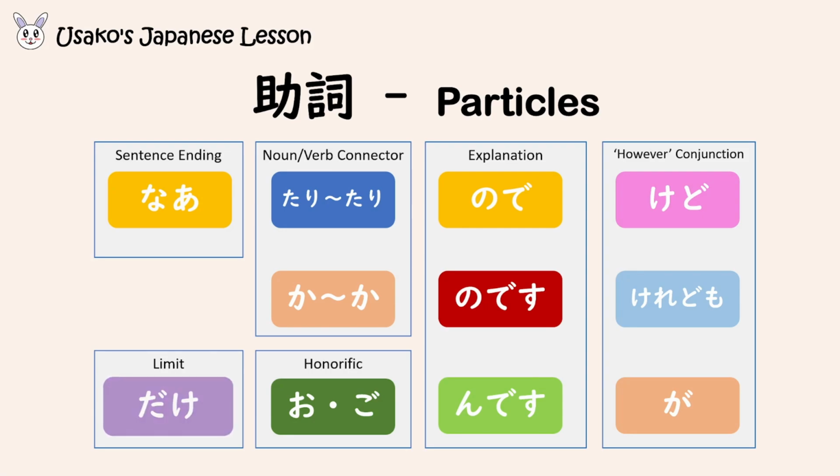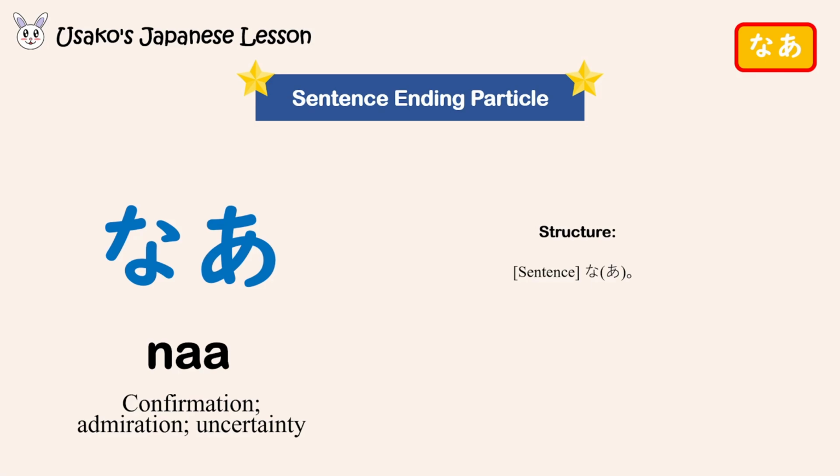な、だけ、たり、たり、か、か、お、ご、ので、のです、んです、けど、けれども、が、な。な is used at the end of a sentence and the meaning will vary depending on the context and how you say it. Na can be used to ask for confirmation like right? Na can be used to show your admiration like wow. It can also be used if you're not certain about something. This is similar to how you would use ne, which we learned in part 1. The structure is a sentence followed by na.